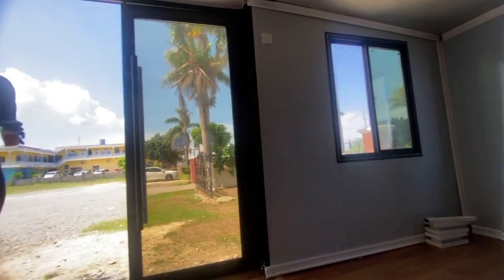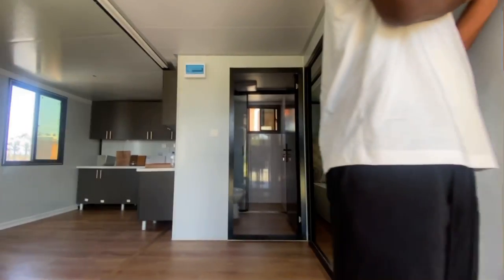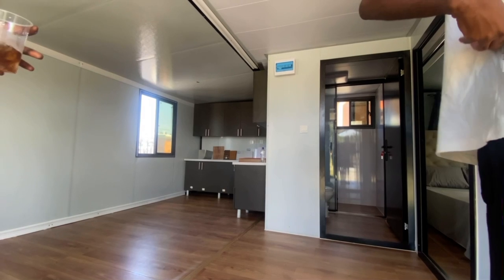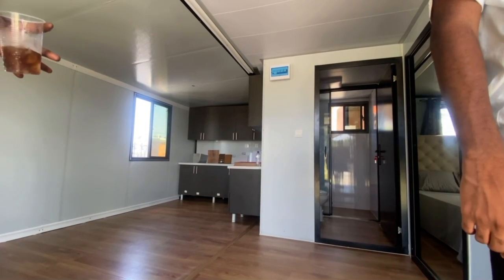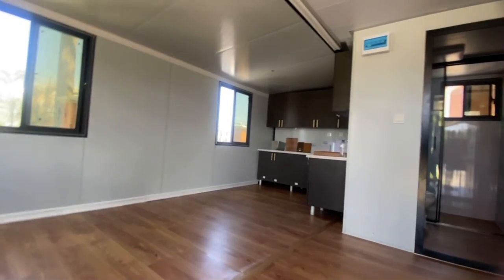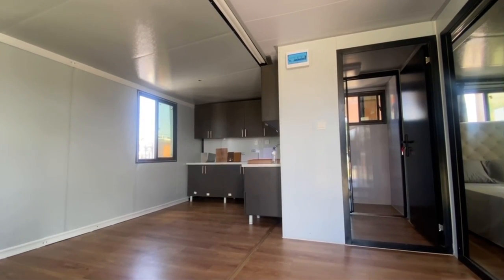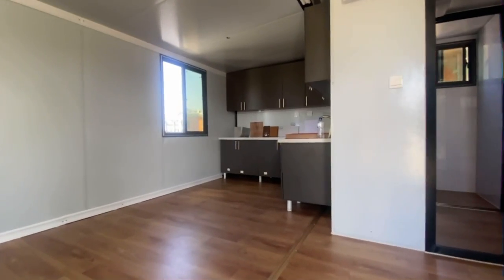It's a 20 by 20 container. However, they were very customer friendly because they did tell you that you can change the material inside, you can change the flooring, you can customize the cabinets, even the layout of the kitchen. Instead of that L shape, you can get basically an island setting. If you'd like a stove, you can get that stove top, what you call it, I'm not sure what you call it, but you can get that with it at an additional cost. You can get closets with the bedrooms at an additional cost.